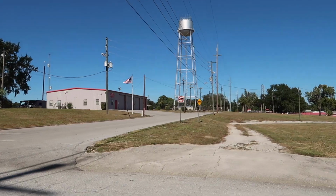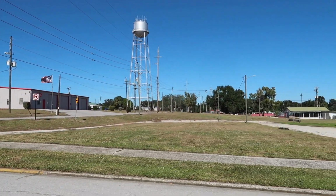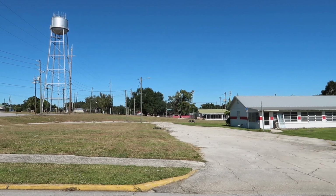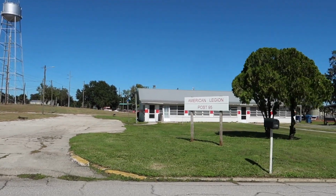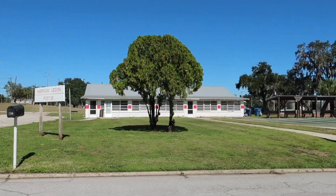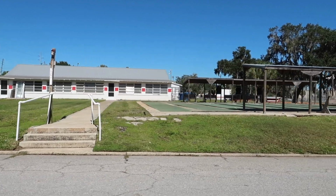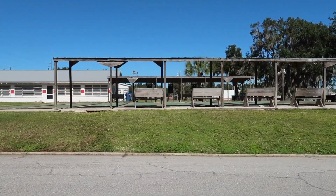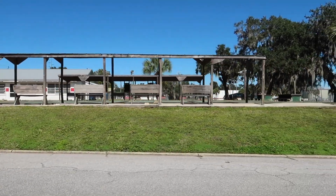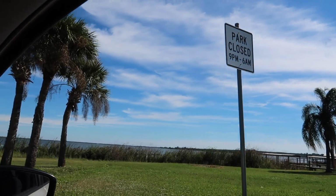I like it though. All right, back where we left off, further down Wall Street, Water Tower and American Legion Post 95, which look to have, check this out, this is a very Florida thing, some public shuffleboard courts. Very nice too, good shape. Those look very old. Park closed 9 p.m. to 6 a.m. We've got a while.